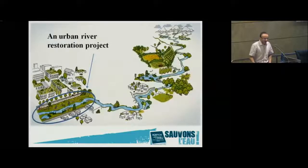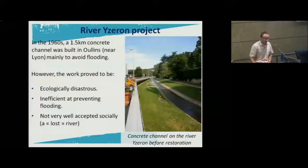Now, this is just a sketch to tell you that it is an example of urban river restoration project, and I will illustrate with some photos that it is also a quite densely urbanized area. So in the 1960s, there was a 1.5 kilometer concrete channel that was built in Oulin. The purpose of this concrete channel was to avoid flooding, mostly. However, from an ecological point of view, it's not difficult to see that it was a disaster. And also, it was not efficient at all at preventing flooding. And adding to this, it was not very well accepted socially. It was kind of a lost river, really, in the city of Oulin.